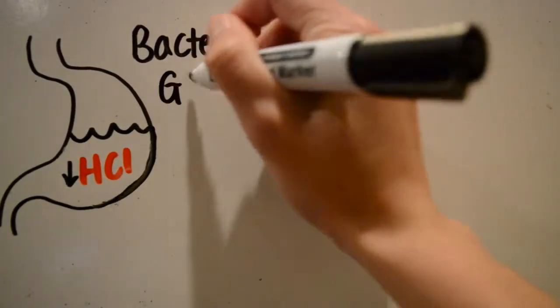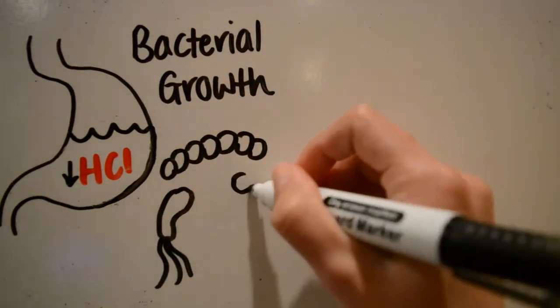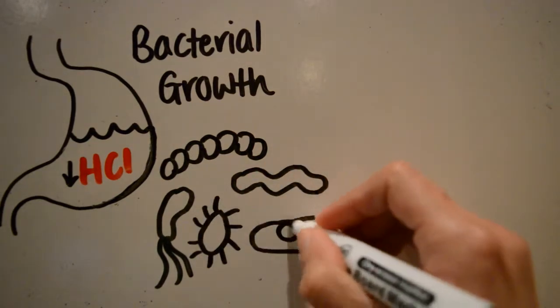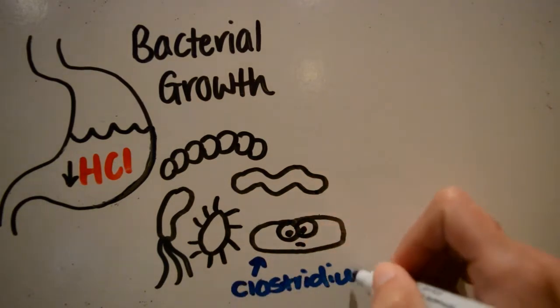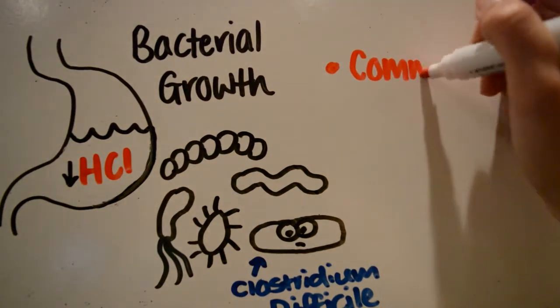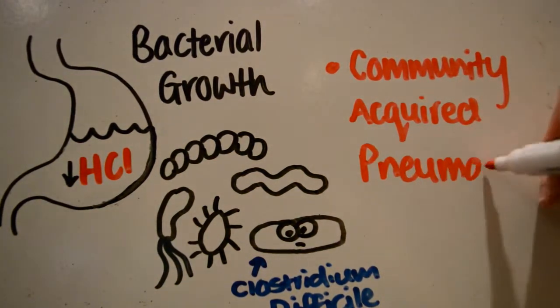Bacterial enteritis and other infections are a theoretical risk of long-term PPI use. It has been found that the use of PPIs is associated with Clostridium difficile infection particularly. However, evidence is conflicting. There has also been a link drawn between PPI use and higher incidence of community-acquired pneumonia, though again, a direct causal link cannot be fully established with current evidence available.